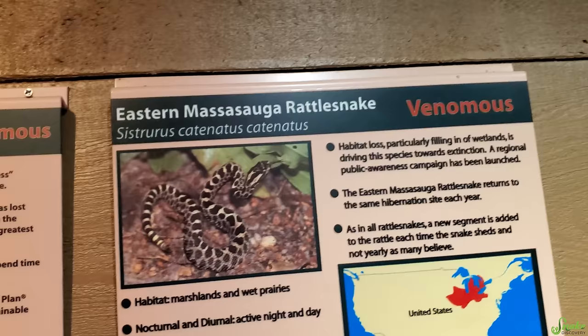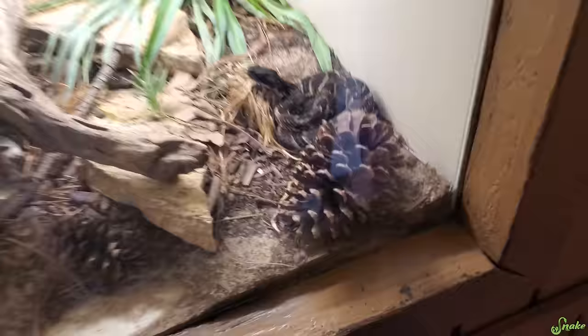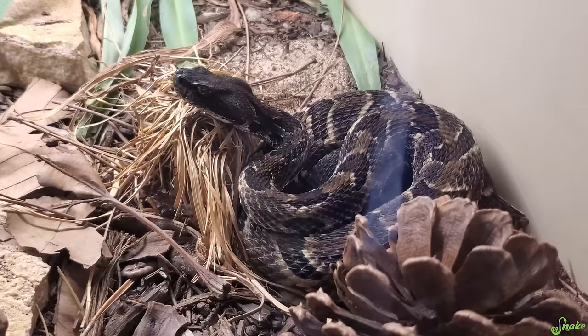Oh my gosh, they have an Eastern Massasauga here. Those are native to our area. I don't know if I've ever seen one in person before, which is sad, but wow, they do look just like our hog noses. Yeah, we found you in the wild. Aww, my cutie. You're right, it has a very thin head.